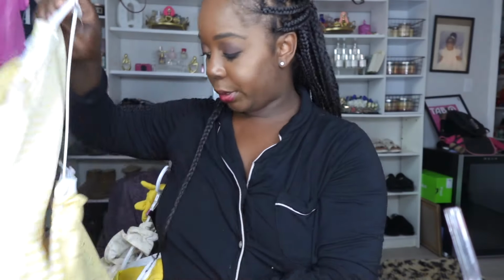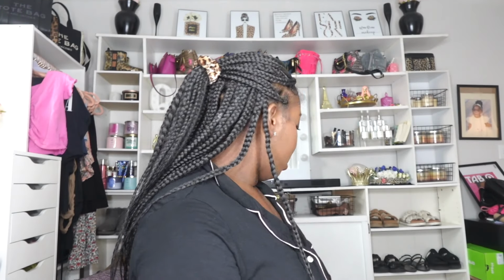And some, like a little, oh, two pairs of shorts too. I didn't know I had two pairs of shorts, but two different shorts. Something super cute and simple to wear for these last couple of hot days here in California. That is everything that we got at Dee's.